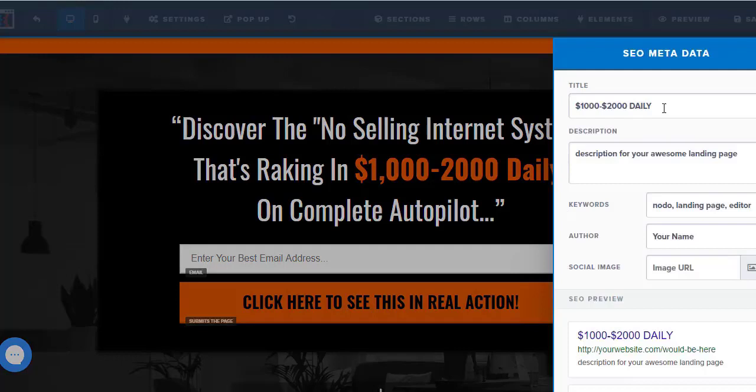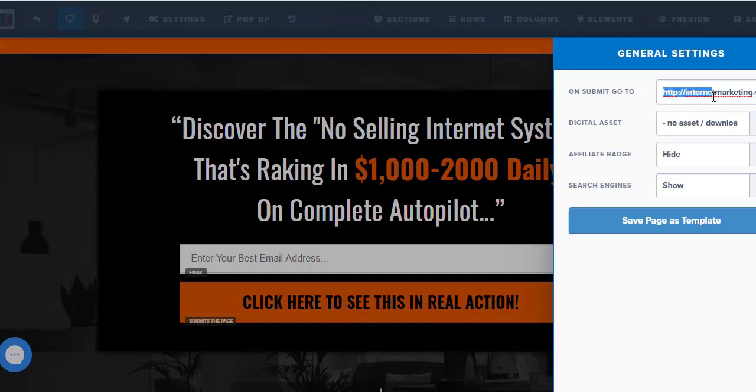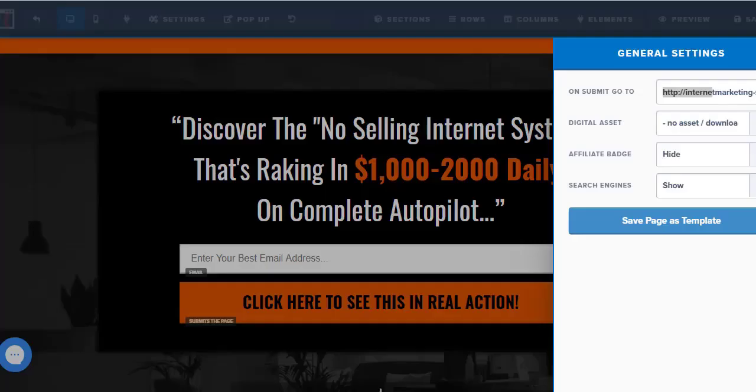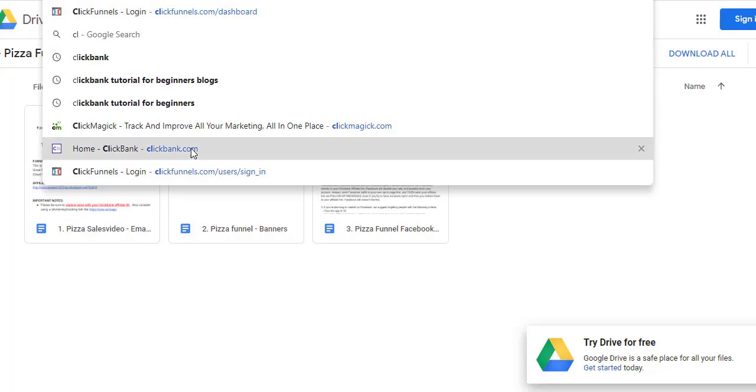And then the third step is going to be go to general, and in here you're going to put your Clickbank affiliate link. All right, this is very, very important. Okay, so you're just going to come back here and you could either copy this link here. Oh, by the way, when you copy these links, make sure you replace the XXX with your Clickbank username. Okay, because if you don't do that, you're not going to get the credit. So you're just going to copy the link from here, come back and paste it in here, or just go to clickbank.com. Okay, and let me show you how to do that. So let me just go back to clickbank.com.